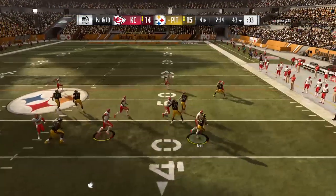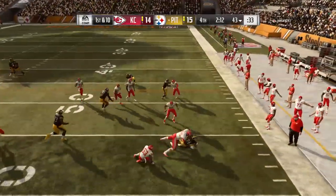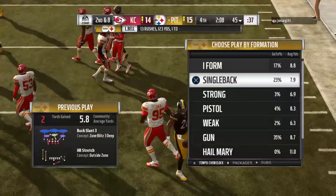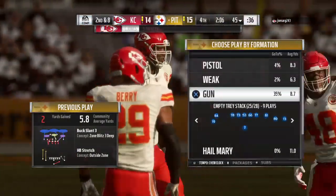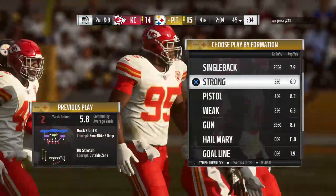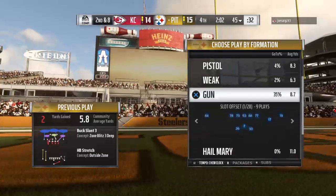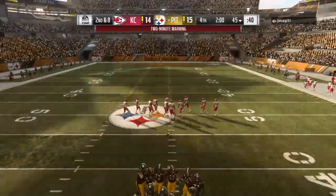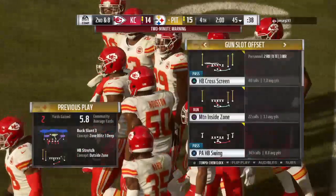They'll try and run some clock now with Bell. And able to break one tackle, but then quickly brought down. Give him a couple on the carry there. Second and eight. This, in all probability, another run here on second and eight.